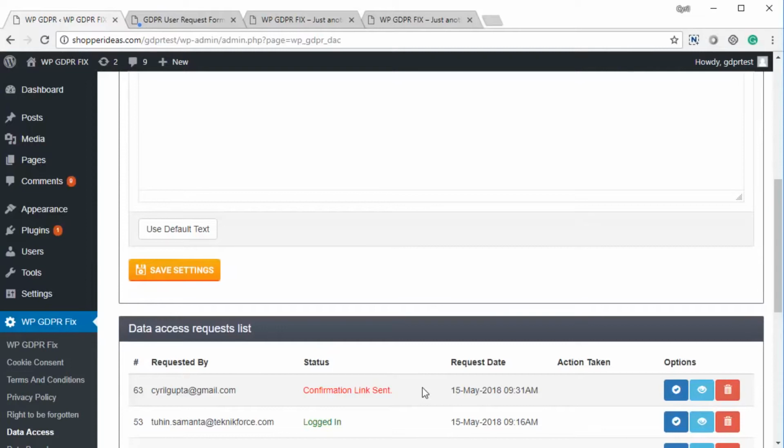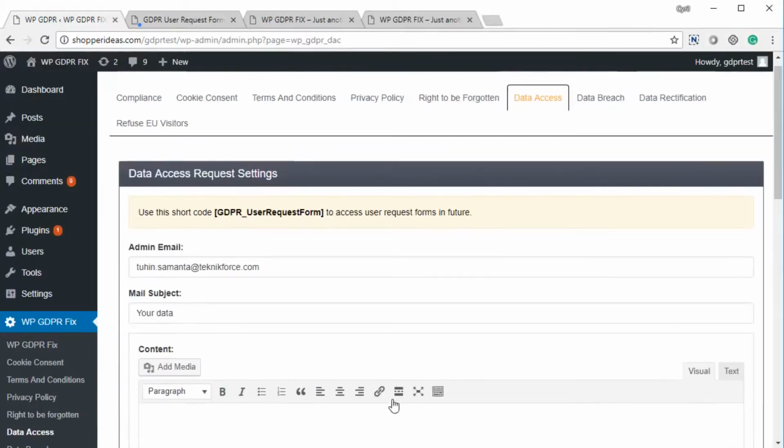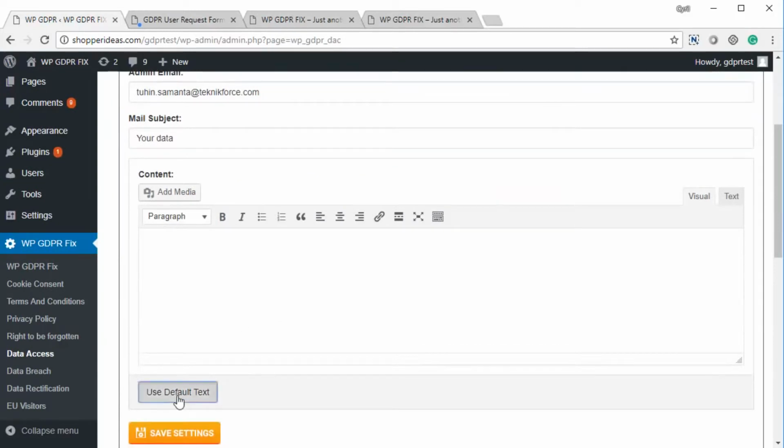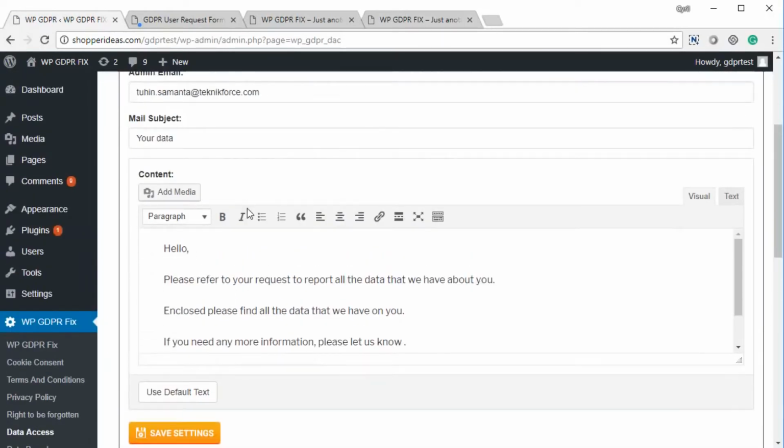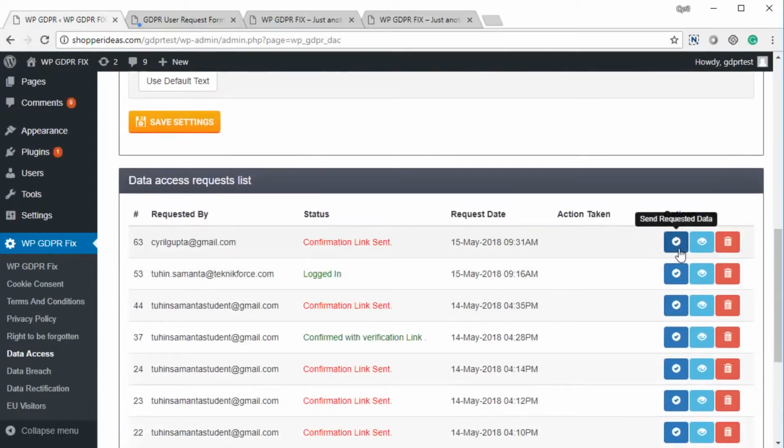So if I agree to actually access the data, if somebody has done it on anyone else's behalf, then of course they won't get the data. So there'll be a confirmation mail going to them asking them to confirm that they've actually requested the data. And when they say yes, the data will be sent to them using the little notification system. Again, we have the default setup for you, so you can just click on use default text and everything will be set up, and you can send them the requested data by just clicking on one button.